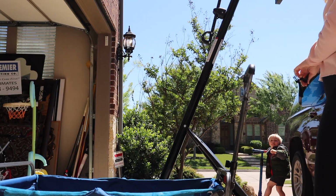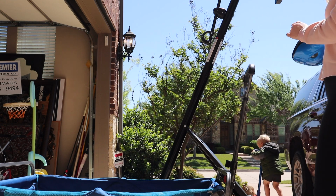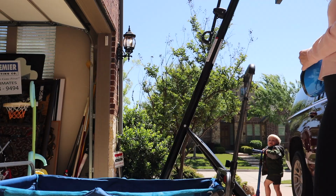Alrighty, we are going to go on a walk. You have to be safe. Not mommy. I understand you're a big boy, but you still have to be protective and wear your helmet. No, ma'am. Come on. No, baby.